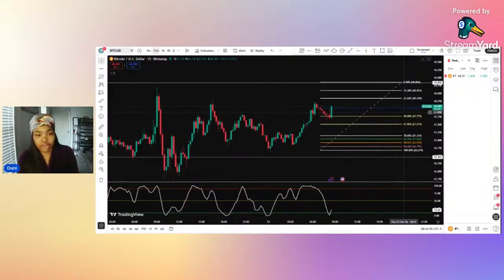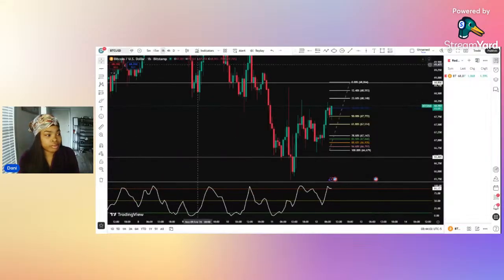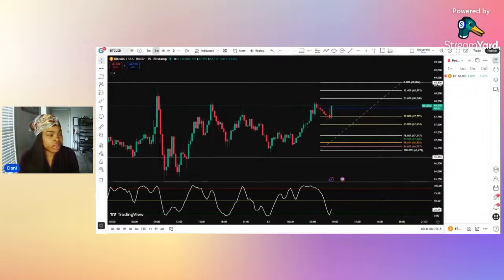I'm just watching this 15-minute candle. I want to see how it closes. We have, what, like 1 minute left? Yeah, we have 1 minute left.